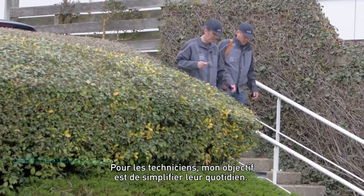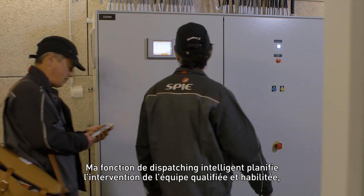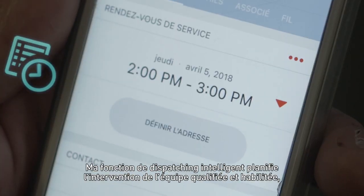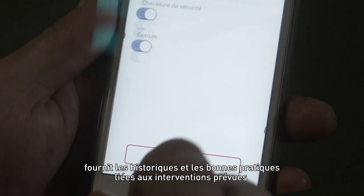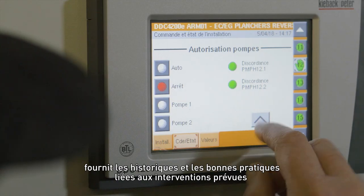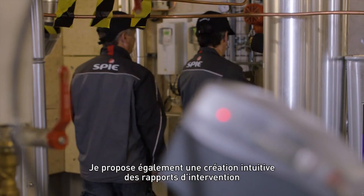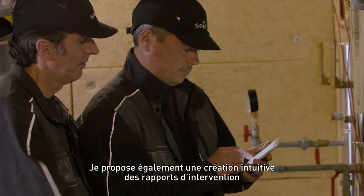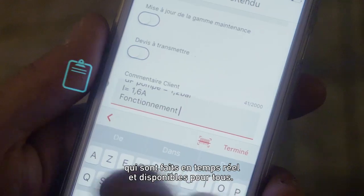The tool aims to simplify technicians' everyday tasks. The smart dispatching feature maps out interventions to be carried out by the relevant qualified teams, provides a history of past interventions and best practices for upcoming scheduled interventions, and prioritizes them to ensure minimal disruption. It also offers an intuitive intervention feature to be used to generate intervention reports in real time, accessible to all users.